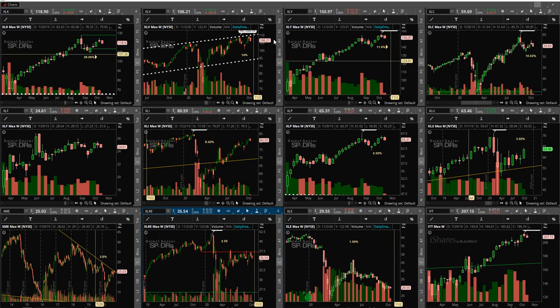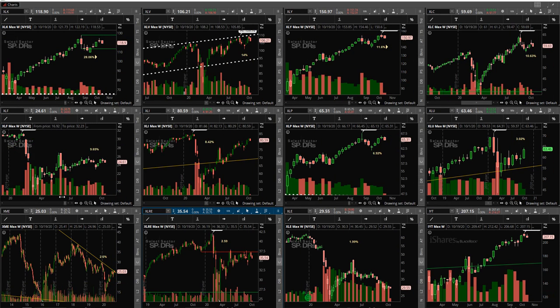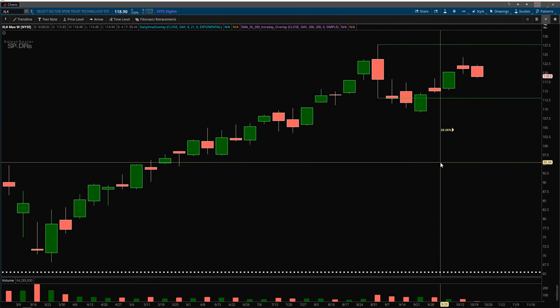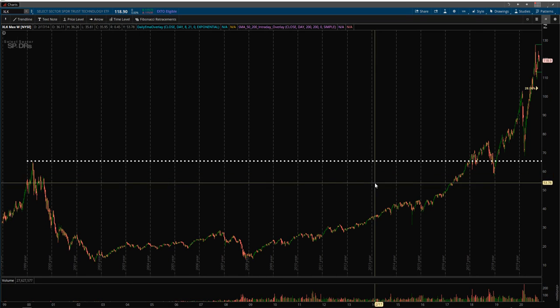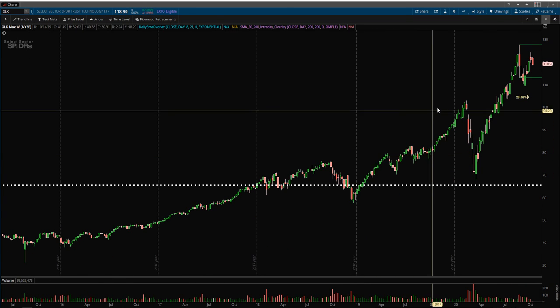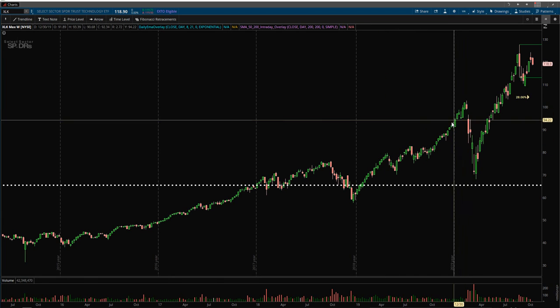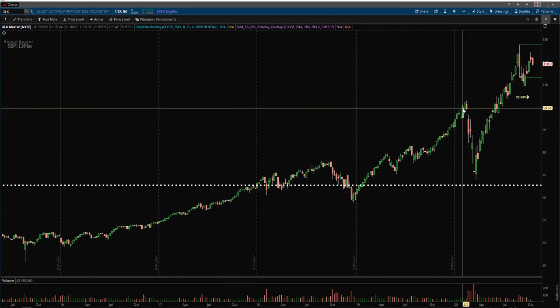First up, I'm just going to go through all of these in order of their weighting in the S&P 500. So first of all, here is technology. This is the XLK. As we can see here, we're at extreme highs, levels we really haven't ever seen before. Valuations are stretched again, which is the same thing I was saying at the end of last year.